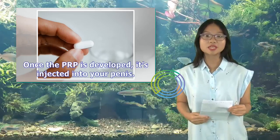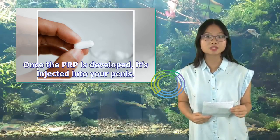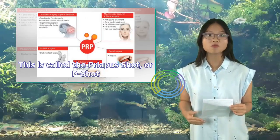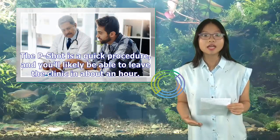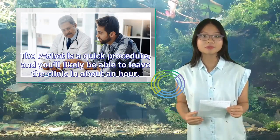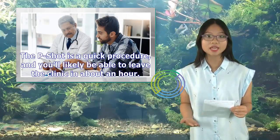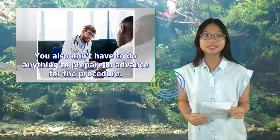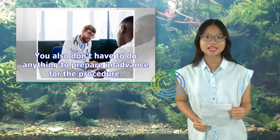Once the PRP is developed, it's injected into your penis. This is called the Priapus shot, or P-shot. The P-shot is a quick procedure, and you'll likely be able to leave the clinic in about an hour. You also don't have to do anything to prepare in advance for the procedure.